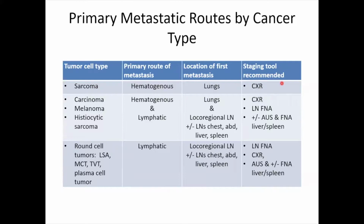When we look at our round cell tumors, that would be lymphoma, mast cell tumor, transmissible venereal tumor, plasma cell tumor, those typically move through the lymphatic route. And that means the first place I'm looking is going to be the local regional lymph nodes. I may also want to look at the lymph nodes in the chest and in the abdomen and the liver and spleen. So staging may range from as simple as a lymph node fine needle aspirate to as complex as chest x-rays and ultrasound with aspirates, depending on the cancer type and how it behaves.